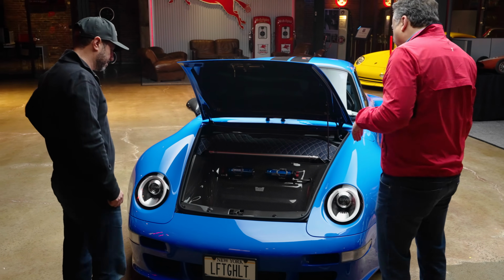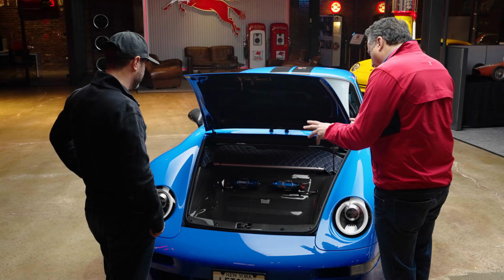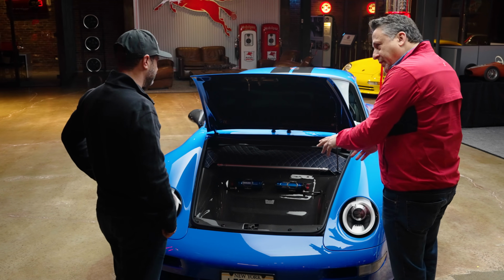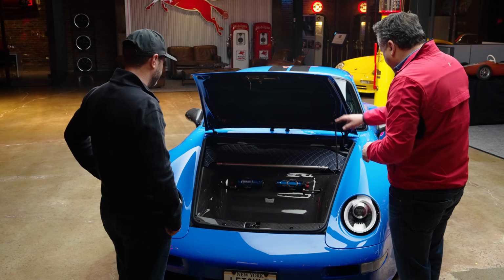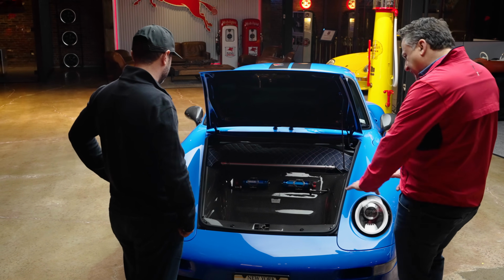Okay, very cool. You have the remote reservoirs for the front suspension. You have a carbon fiber shell here to keep everything nice and tidy. Yep. And a nice little diamond stitch, which is always good to look at, and a clean front end.